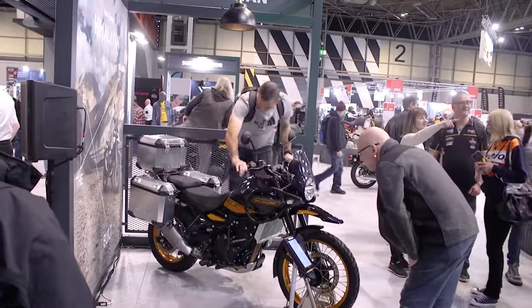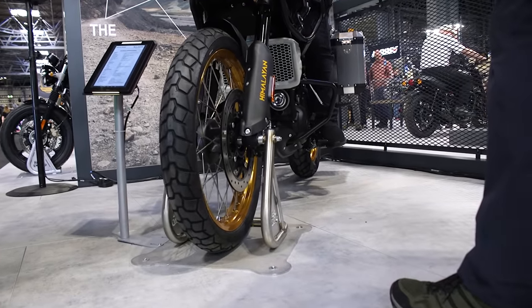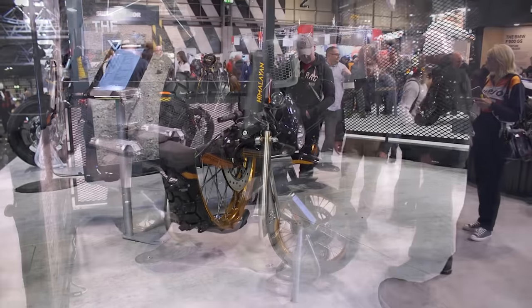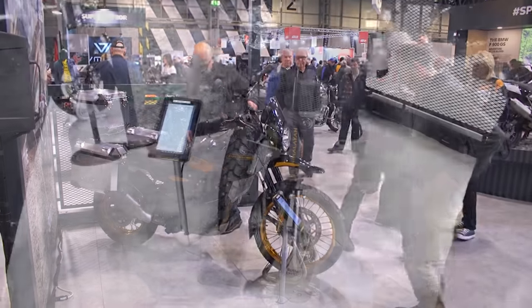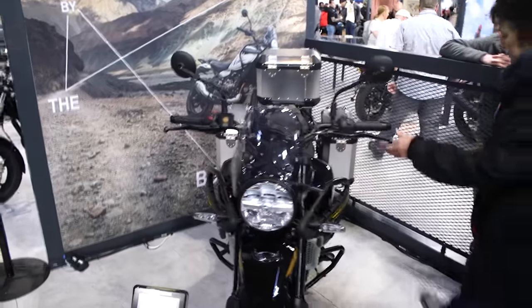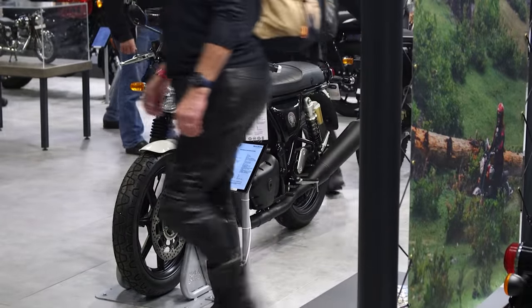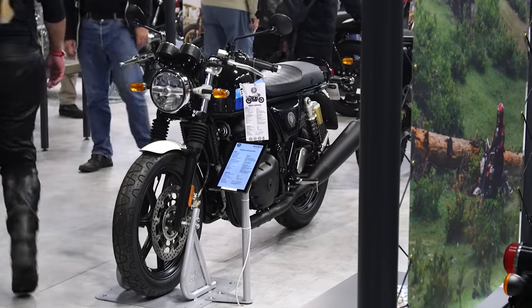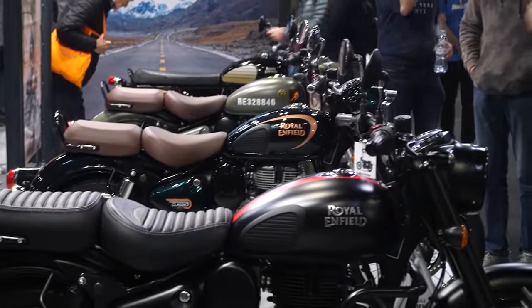It's got upside down forks on it. It's got a liquid cooled 452cc engine producing 39.5 horsepower. Let's call it 40. And it's got a new dash on it, which we'll try and get a photo for you in a moment. And I'm looking forward to riding one of those. I think that'll be yet another step in the brand's progress. It's a great story.